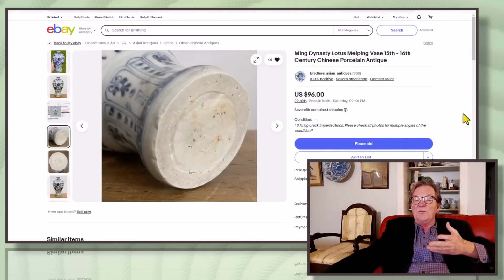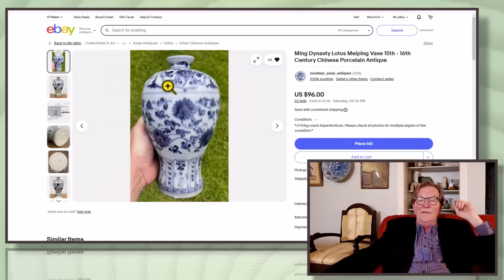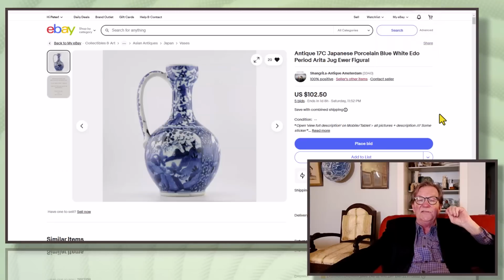Yeah, this just went up yesterday or a few days ago, rather. Right now, it doesn't have a lot of action on it. I don't know why. I think it's going to take off at the end. But this is a nice looking vase, and it's absolutely authentic, and it's only up to $96. It closes on Saturday, late tomorrow. So do check that out. It'll be on the newsletter page this week. And he's got some other things there that are quite nice looking too.